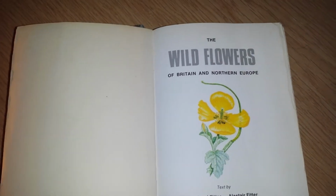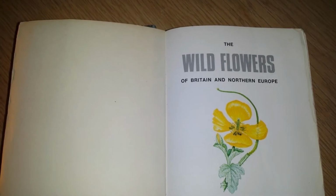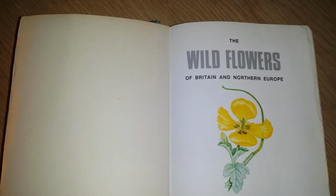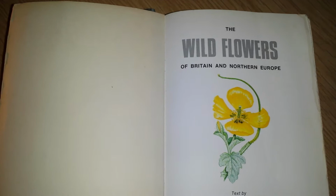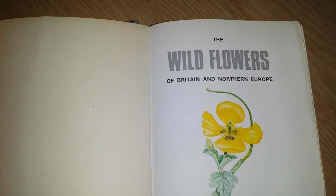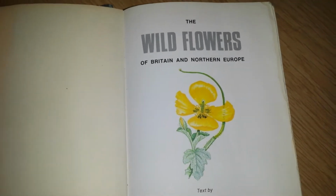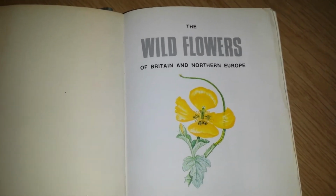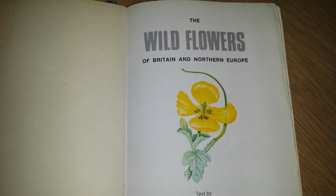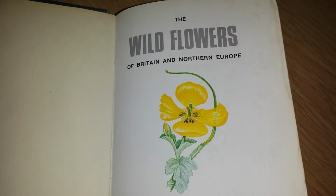I'm going to start a small series on how I learnt to identify a few things, mainly trees in this case, and the books I use. I'm starting off with the book that I usually carry with me, which is The Wild Flowers of Britain and Northern Europe by Collins. I found this to be quite a good book really. It's quite light, but at the same time it's got enough in there to help you with most of the basic trees that are out there, and when you're learning that's a really good thing. So I carry that with me most of the time.